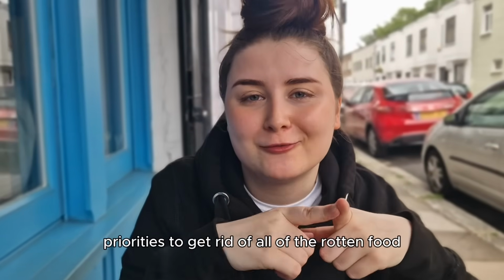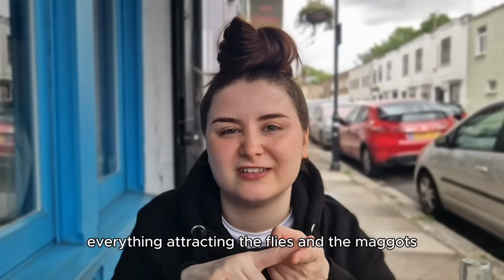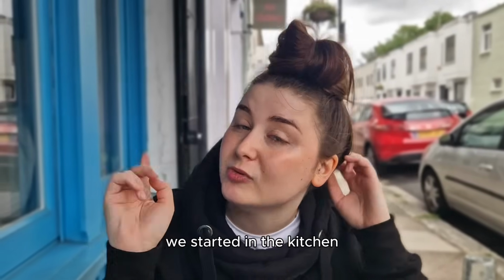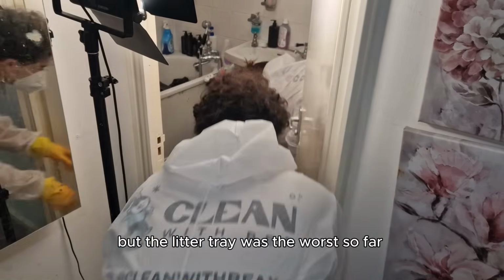Priorities to get rid of all of the rotting food. Sadly, all the babies' plates have had to go. Everything causing a smell, everything attracting the flies and the maggots. We started in the kitchen. We've also done a bit in the bathroom, but the litter tray, that was the worst so far.